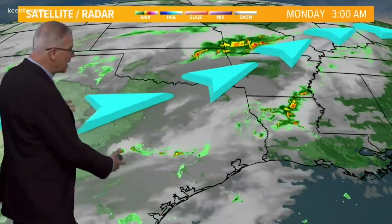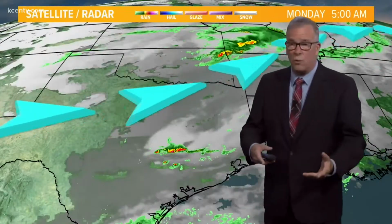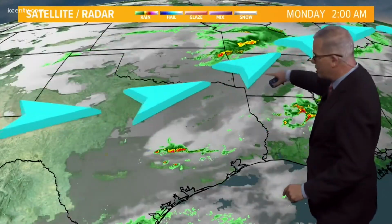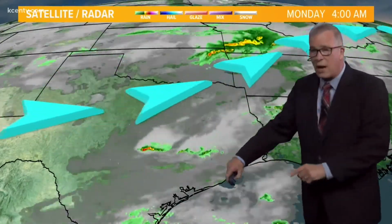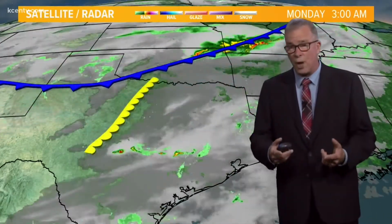Here's the state satellite view, and I've got the jet stream drawn in because it's dipped down over the western United States with a big new trough of low pressure in the upper levels over the western U.S., producing a new winter storm up in the northwestern U.S. But what this jet stream is doing for us is bringing weak disturbances across from the west. One such disturbance is helping produce these storms to our south right now. Another one could trigger some that'll move into our area later on this afternoon.